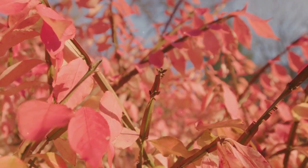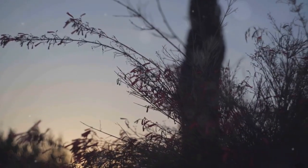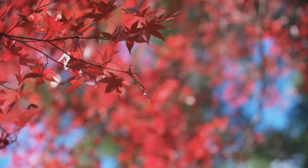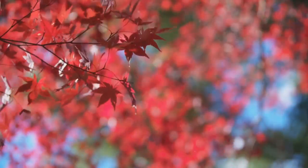Autumn brings with it the fiery brilliance of the burning bush. This vibrant shrub transforms into a fiery spectacle, its leaves turning a radiant red. Its dramatic color and unique silhouette add an unparalleled touch of drama to any landscape. The burning bush with its vibrant red leaves perfectly encapsulates the spirit of autumn.